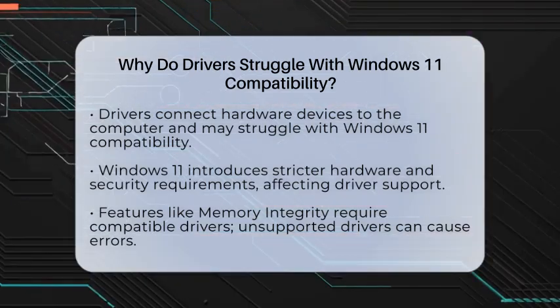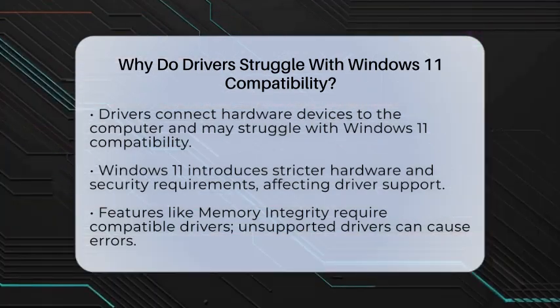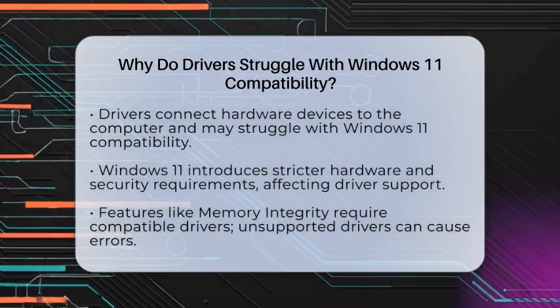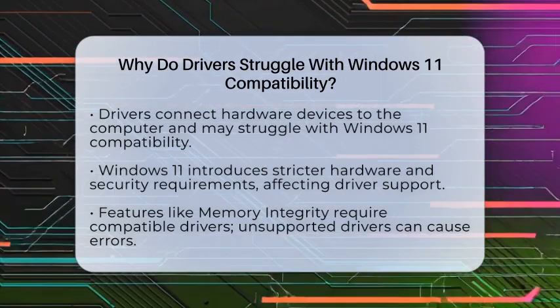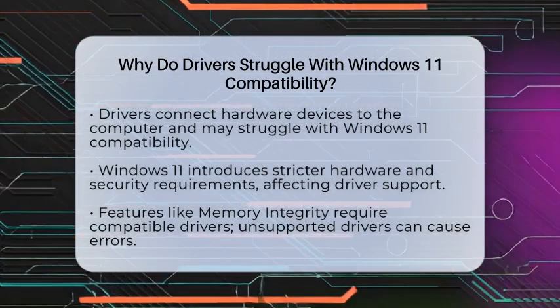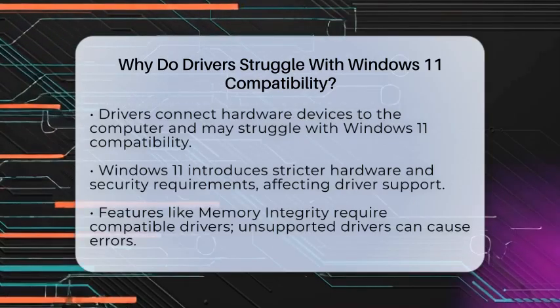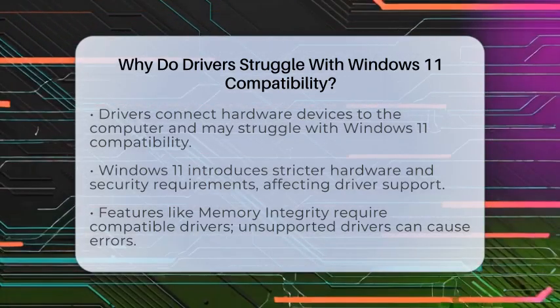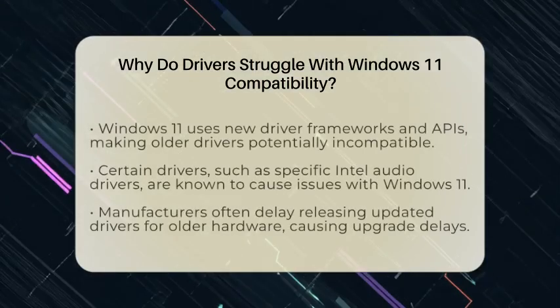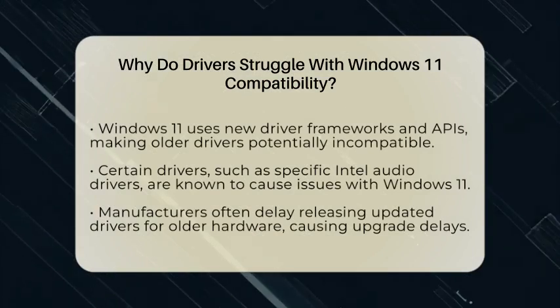One big reason drivers struggle is because Windows 11 has stricter hardware and security rules. It requires drivers to support features like memory integrity, which is part of a security system called core isolation. If a driver isn't compatible with this, it can cause errors or prevent certain hardware from working. That's why some devices just won't work until their drivers are updated.